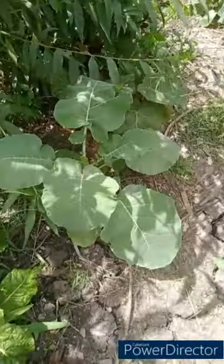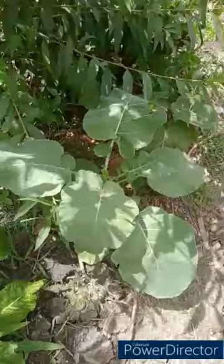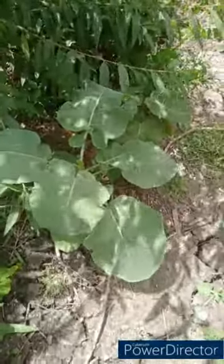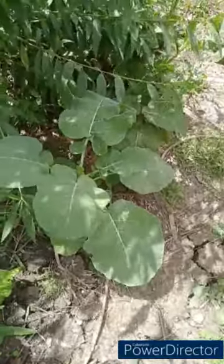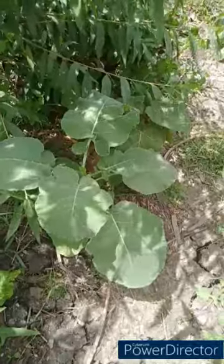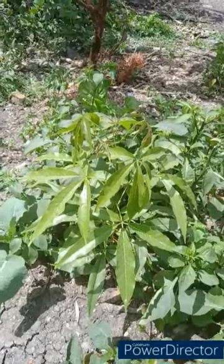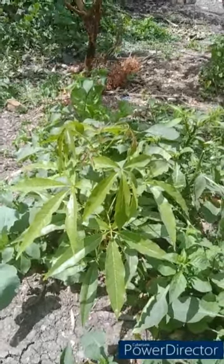I also have kales. This one is called 1,000 heads kale. This is my first time ever in life to grow kales, and they're doing well. This here is another black sapote, very young, less than 6 months old.